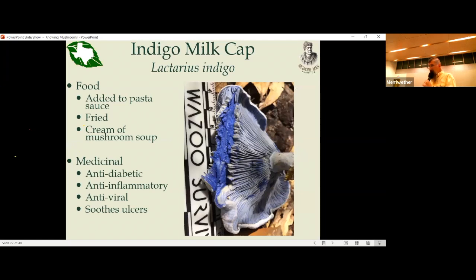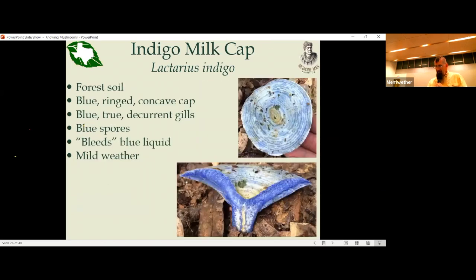The question is, are there any other common blue mushrooms? No, there are some purple ones, but none like this. None that have all these structural features. So the concave cap, the rings, the blue color, you break it, it bleeds blue from the cap, the gills, the stem, all it oozes.